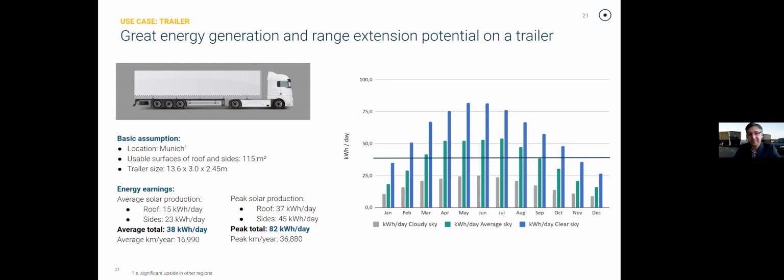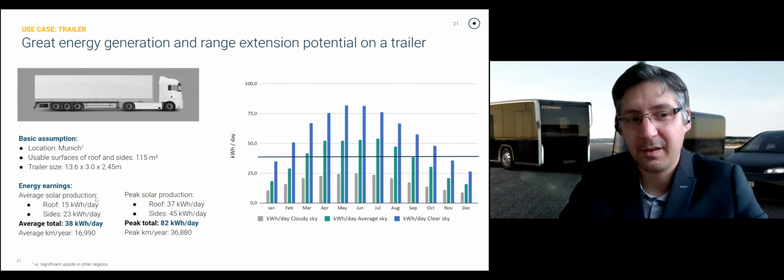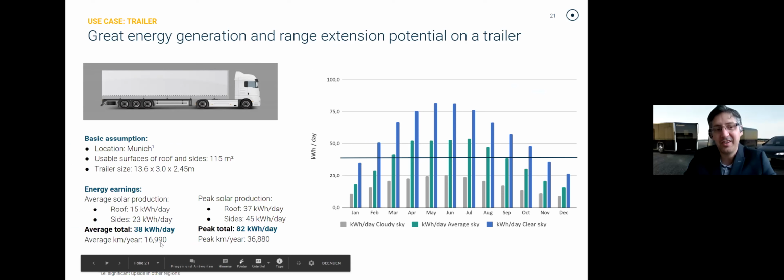Now you get the same graph. Exactly the same graph. Cloudy conditions: between 12 kilowatt hours per day and 25. Very sunny conditions: between 35, 34, and 82 kilowatt hours per day. What does that mean? That means a lot of kilometers if you're talking about an electric truck. That's 17 thousand kilometers on average per year for free.